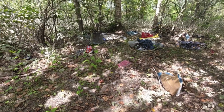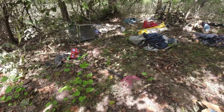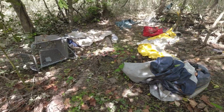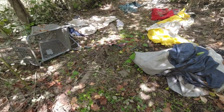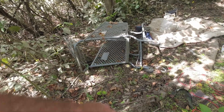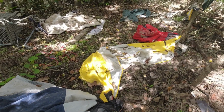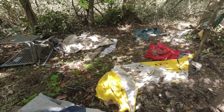Oh, we just came across another homeless area. There's water in there. By the looks of everything, it got destroyed by the storm water. Looks like there was a tent right here. Some cheese doodles. A Pep Boys shopping cart. The wheels are discolored. Yeah, anything with that brown on it.